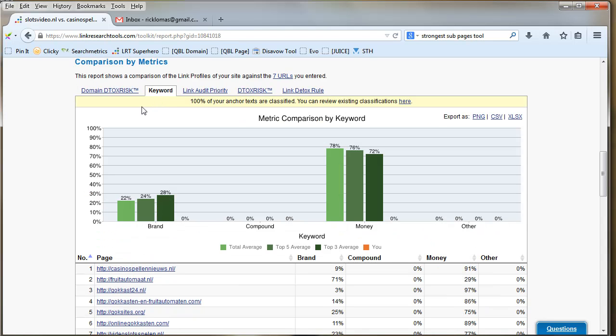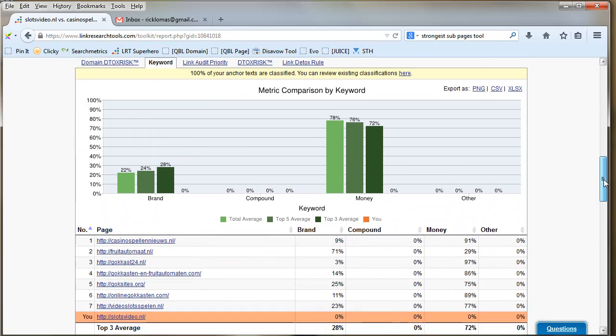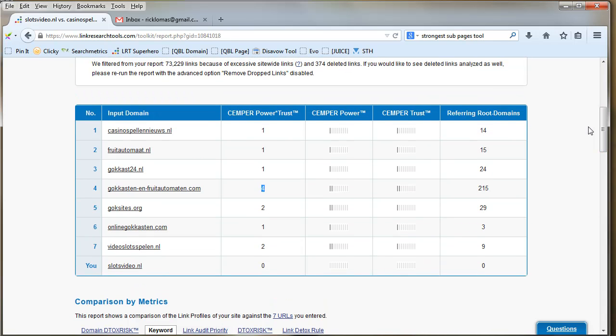Okay, so the keywords here, look how different this is, because the brand keywords are only 24 to 28%, and the money keywords are actually 76 to 72% for the top 3 and the top 5. So that's very, very different to what we've seen so far. Okay, now what we need to do is look at some of these sites and try and find out a bit more about the ratios of no follow and follow.